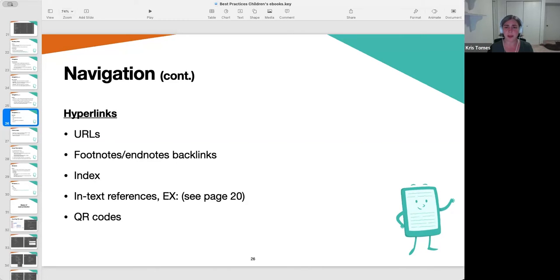I don't know how many of you are encountering QR codes in your books. When I worked at Lerner, we had quite a few in a program called Page Plus, and we just turn those QR codes into buttons, just hyperlink it, because if someone's reading on a device, they might not have another device to scan the QR code with. It's just a really clunky experience. So making that clickable is really helpful.